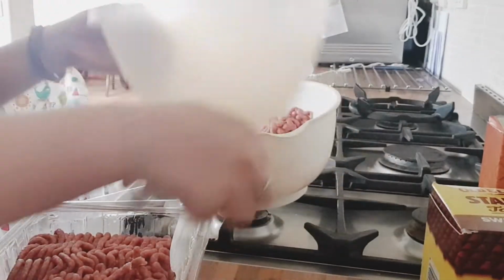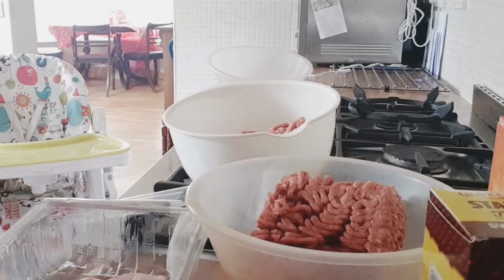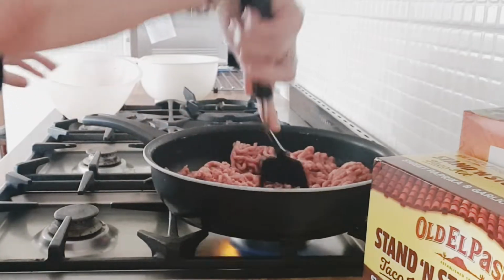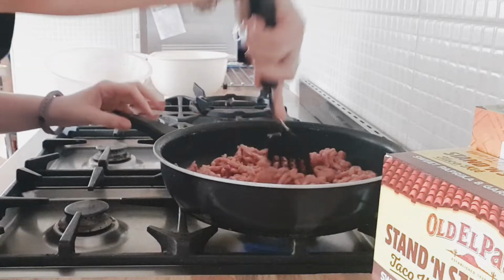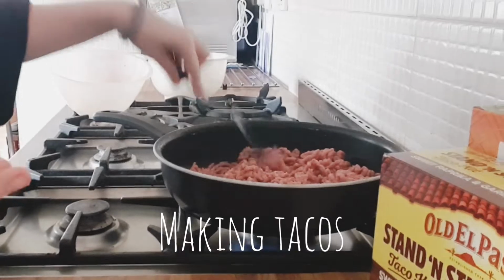I have washed my hands, and I know that people do their cooking differently, and that's totally fine, so let's just respect that everyone does things differently. I'm going to move it onto a different room so Winnie cannot get to it. What I do with this is I don't add any extra fat, and I also drain fat off, because I like it to be nice and healthy.